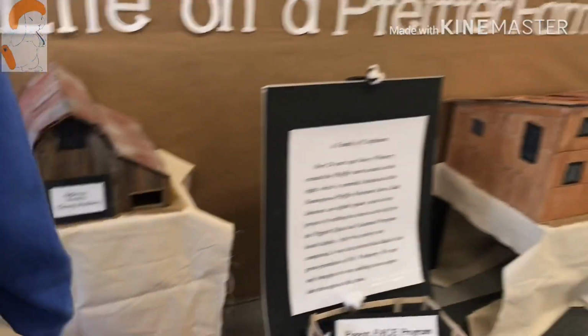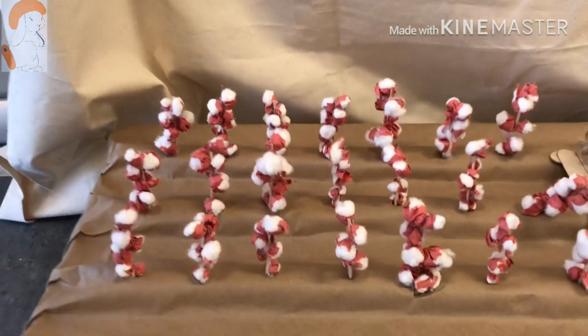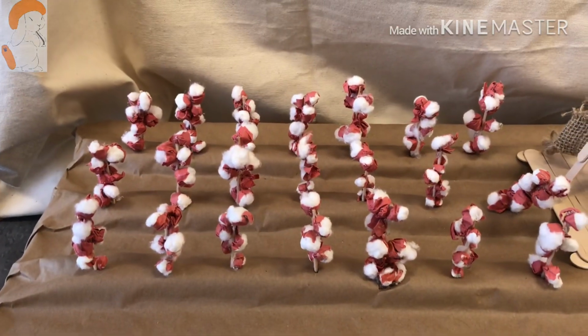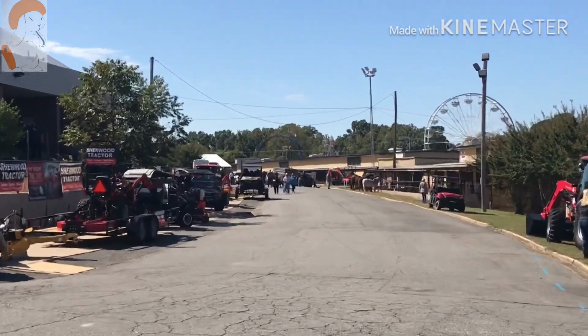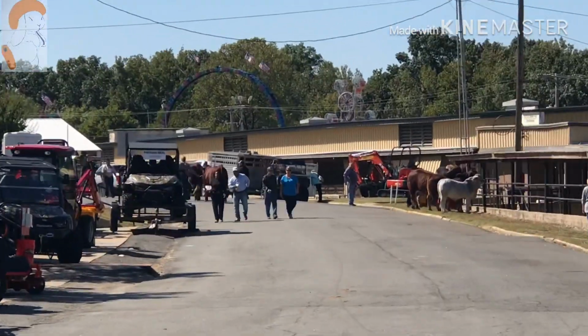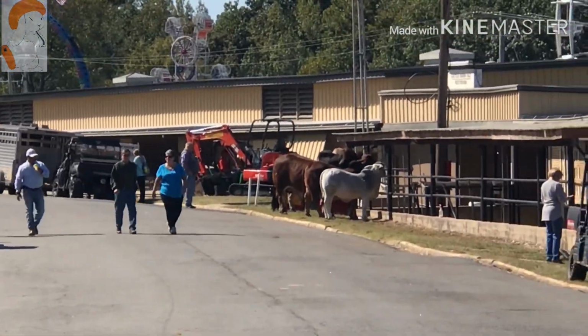Oh, what did you find over here? Oh, they're cotton plants. I don't know if you can see the cows walking down the street. Here we go. So I'm standing around.